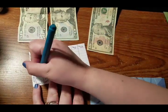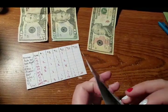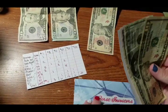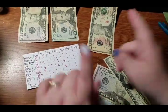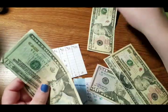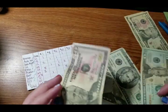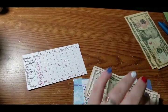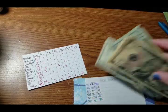And lastly, we have First Investors, which I believe does have money in there. So it does have $80 already in there, and we are going to add the remainder, 80. So, 10s, 20s, 50s. So we have 100, 140, 160.